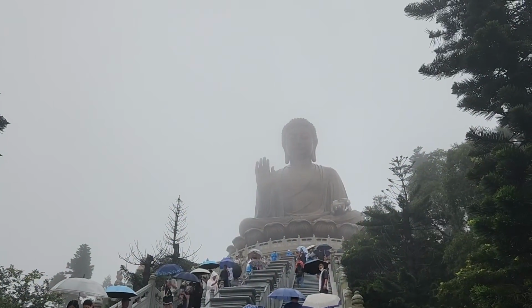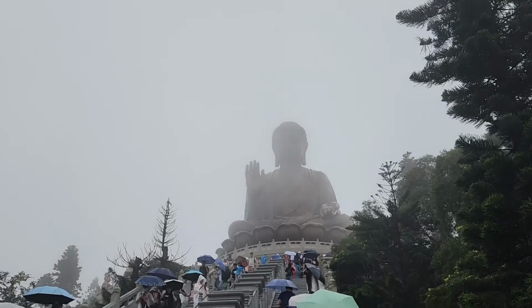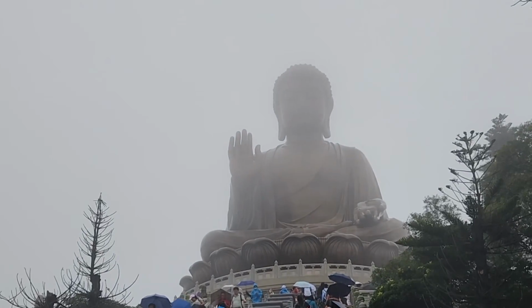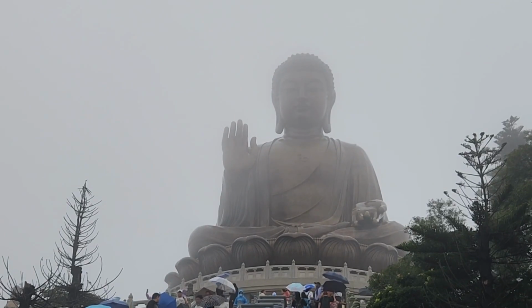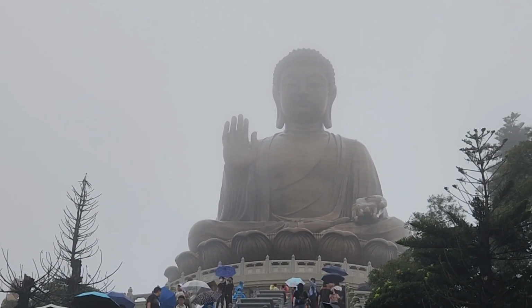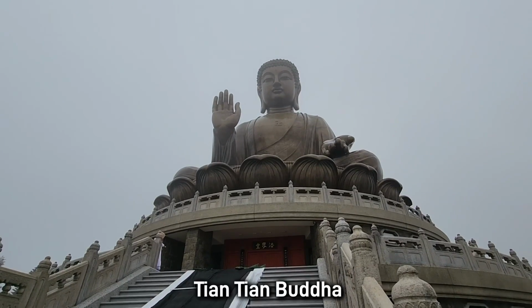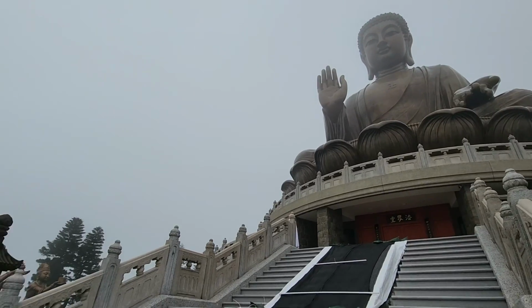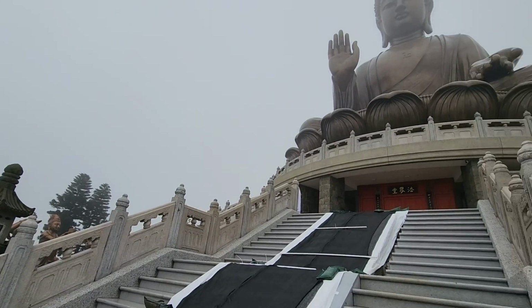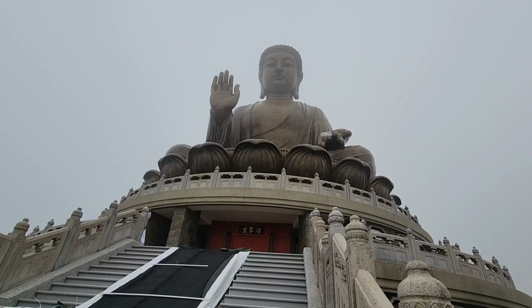So now guys, I am now climbing this 268-step stairway going to the Big Buddha. This enormous Buddha is the world's largest bronze seated outdoor Buddha. Ang pangalan nitong Buddha ay Tian Tan. At sa bandang baba nito ay matatagpuan naman ang Po Lin Monastery, which is Hong Kong's largest monastery. And it is now more than 100 years old. Tara, pasukin natin itong monastery na to.